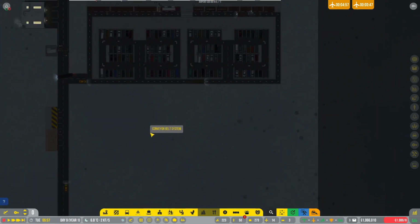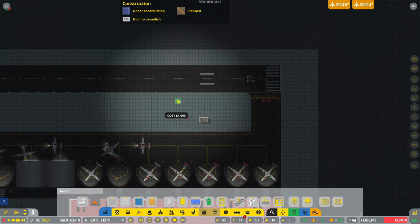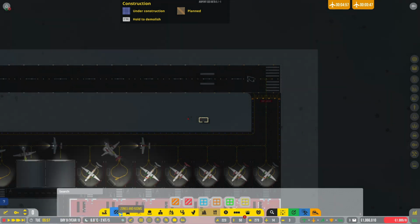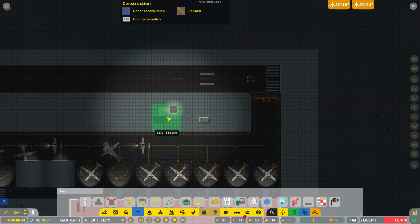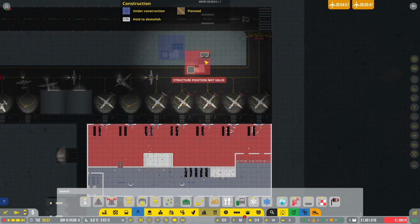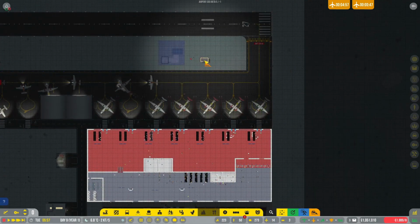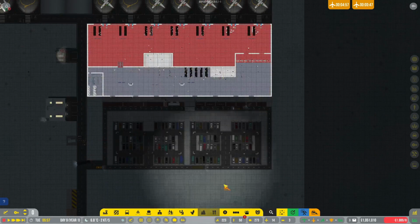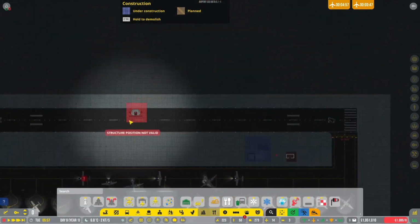So first thing, let's get the larger air traffic control tower, it helps if I get into the right menu there. We'll pop the air traffic control tower just there. Once that's built, we'll take out that one. Yeah, perfect.